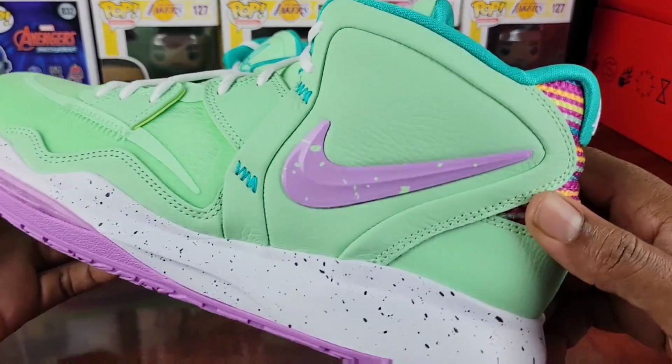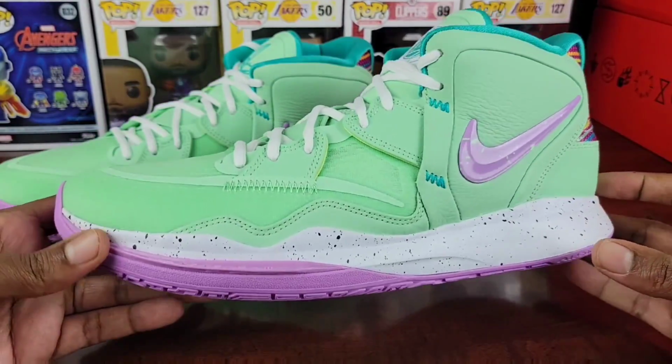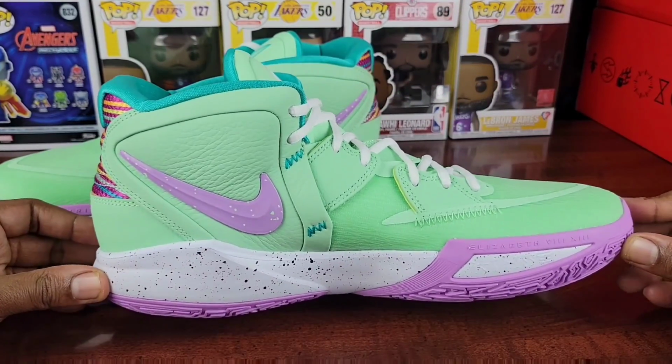But yeah, I just want to talk about the colorway. The materials are definitely nice on this shoe. Of course, casual wear, but I'm going to hold these for a minute before I decide to pop them out, maybe more in the spring or summertime when it's not raining as much like it is in California. Let me know what you guys think about these overall.